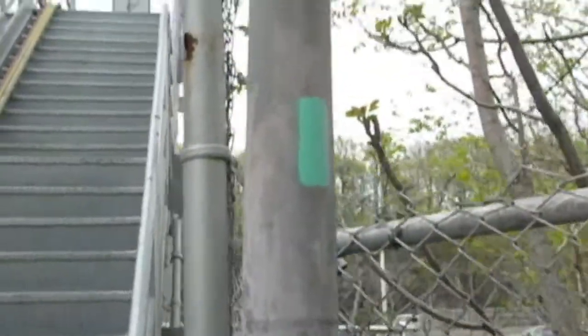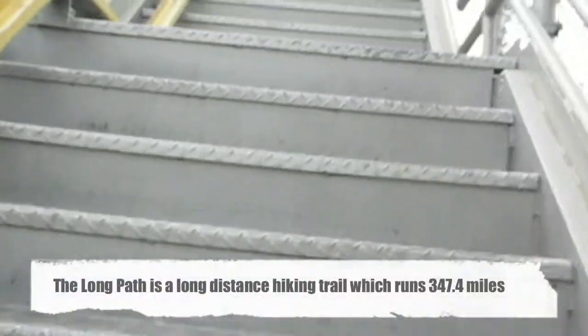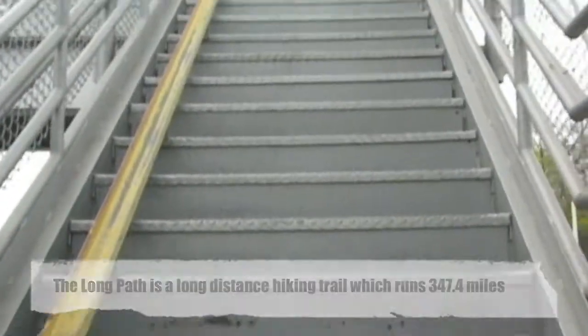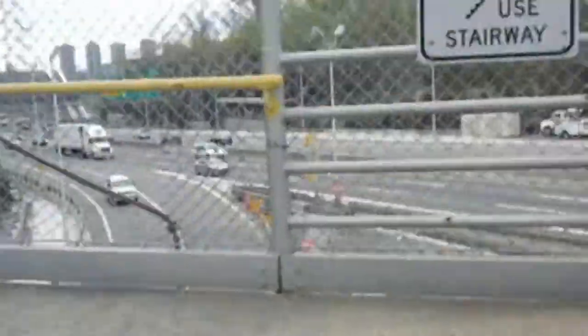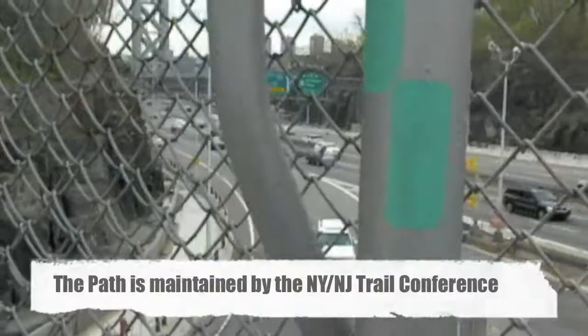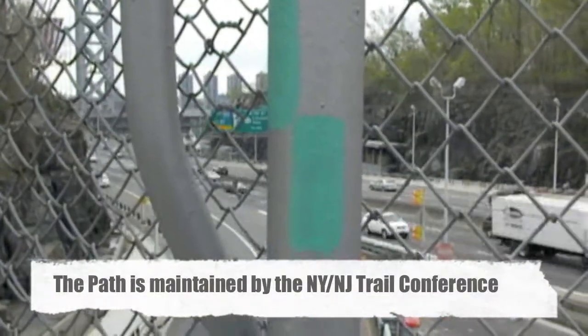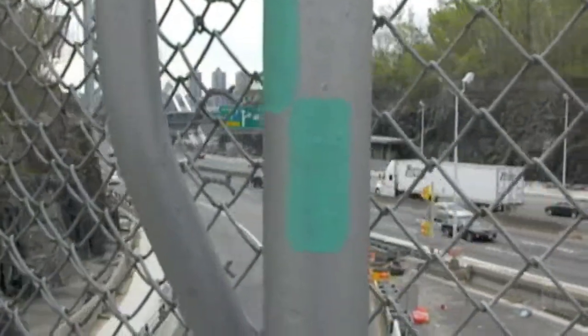can see in the background. The long path is distinguished by the aqua blazes. You can see as they follow up the pathway. Bridge in the background. This distinguishes a turn in the trail, so the one on top is to the left. It determines you go to the left.